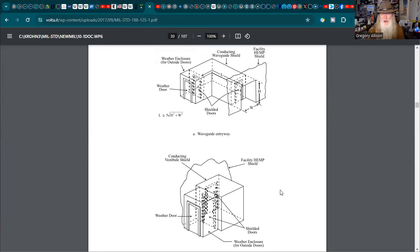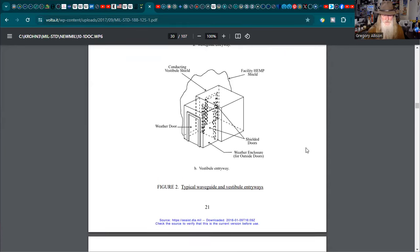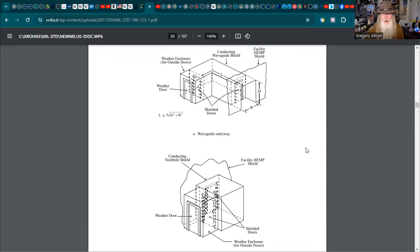Is your house hardened like this? Do you have all of this for your house? No. Also, it's come out that the federal government is doing a rush to get their facilities hardened by the 31st of October. All these different federal facilities. Are they going to have all this? No. Can they be really and truly hardened from an EMP? No. Not entirely.